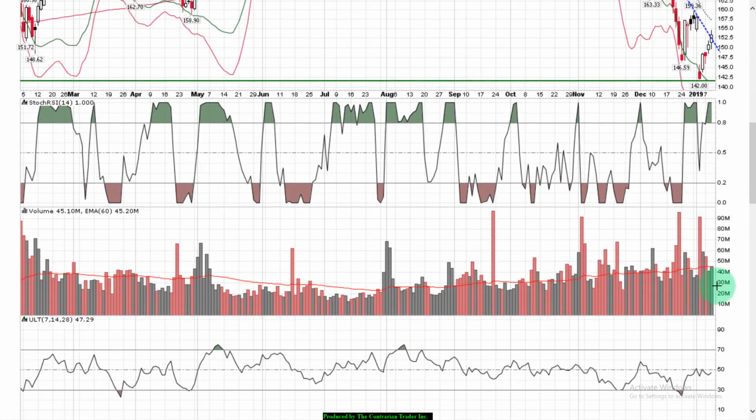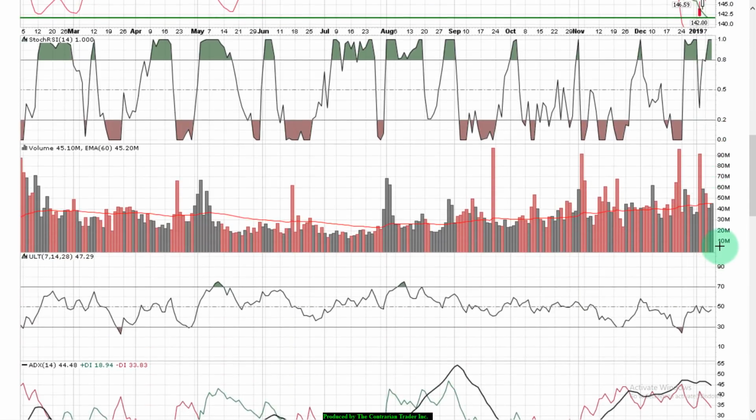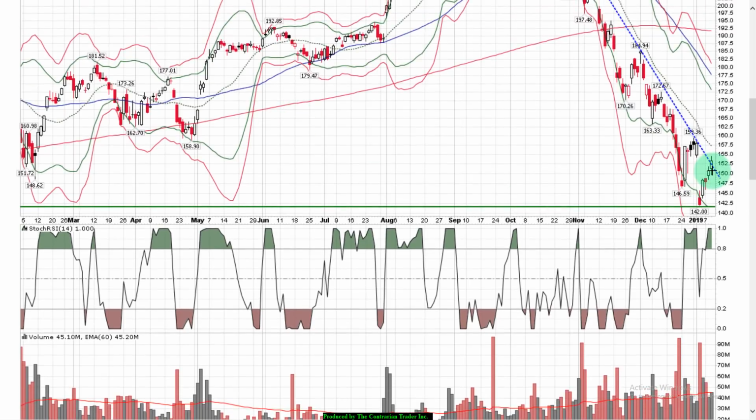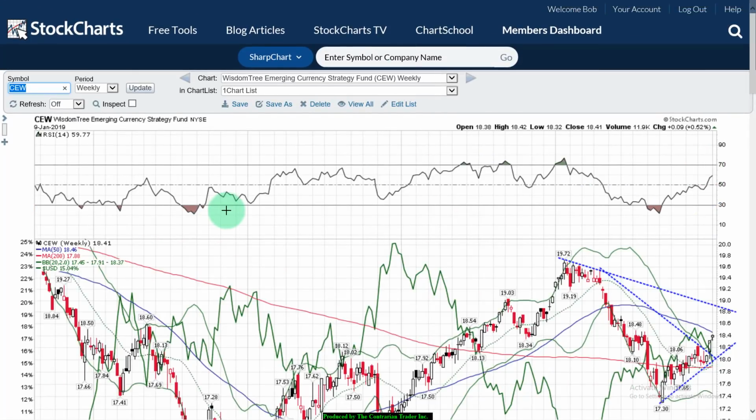Volume yesterday was okay on Apple, but remember, we broke out. So volume relative to a breakout was not great. You'd like to see big up volume, enthusiasm, institutional demand. You didn't get that yesterday. You had a breakout on average volume. Nothing to get excited about.